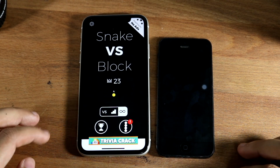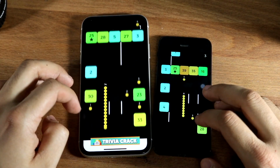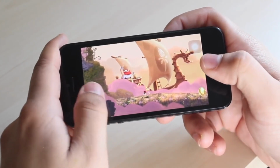Once you go into the more intensive things, that's when things really start taking a toll. Real Racing 3, things like that, you tend to see those being super slow altogether. Even on phones like the iPhone 6, it's a little bit sluggish, but on a phone like this, dude, I can tell you, it's very, very slow.